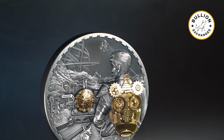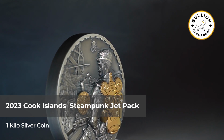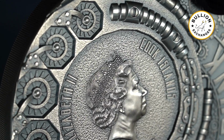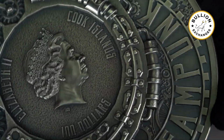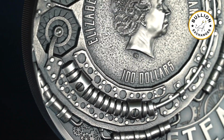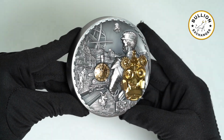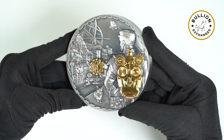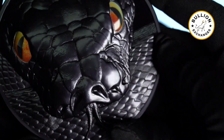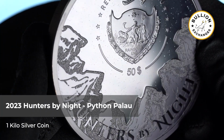Next, we have the 2023 Cook Islands 1 kilo silver Steampunk jetpack coin. This coin, with an antiqued finish, is a part of the Steampunk collection, combining 19th century industrial steam-powered machinery and retro-futuristic technology. The coin details a scene inspired by the author Jules Verne, featuring a person wearing a jetpack, suggesting a future transit system.